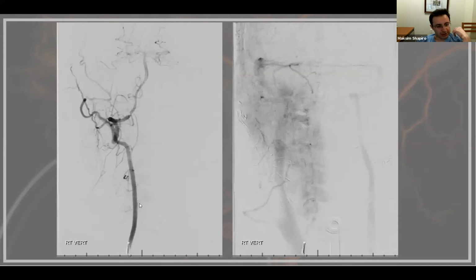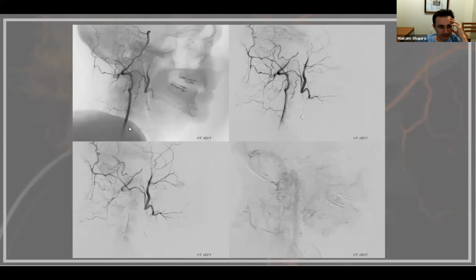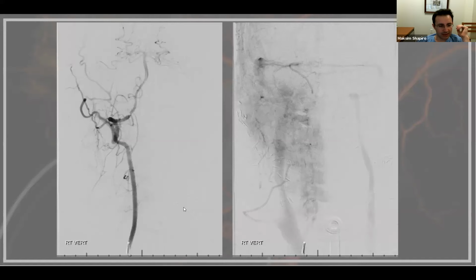Here's the right vert injection. We go to the right, all these connections are in a similar disposition. Here's the view on the lateral. Again, vert, occipital, external, and so forth. Now you look at this picture. If you take a quick peek, you realize there is something missing. What's missing is the lingual artery here. This is the facial. Usually you see two vessels. Well, you only see one. If you go back here, the tongue is here. You don't see anything.